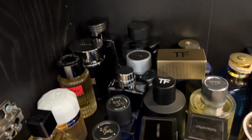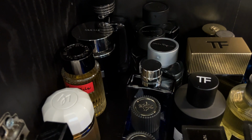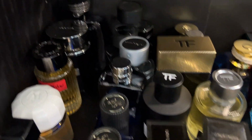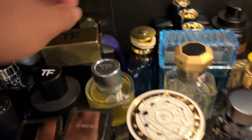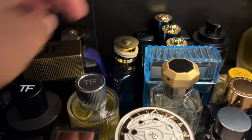There's, what is this? Hawas. Yeah, you know, Hawas. Everybody knows Hawas. A couple from Thameen. A few more I might want to get from that house. Salvatore Ferragamo, got a couple. Here's Tom Ford. Also plan to add some more Tom Fords. Got a couple from Tommy Bahama. What is it? St. Kitts and St. Barts is what I have. Yeah, there's St. Barts there.